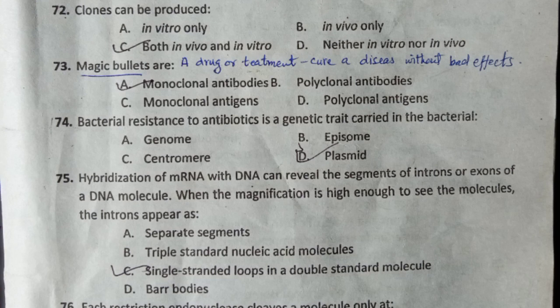MCQ number 73. Magic bullets are: A. Monoclonal antibodies. B. Polyclonal antibodies. C. Monoclonal antigens. D. Polyclonal antigens. The correct option is A. Monoclonal antibodies. MCQ number 74. Bacterial resistance to antibiotics is a genetic trait carried in bacterial: A. Genome. B. Episome. C. Centromere. D. Plasmid. The correct option is D.